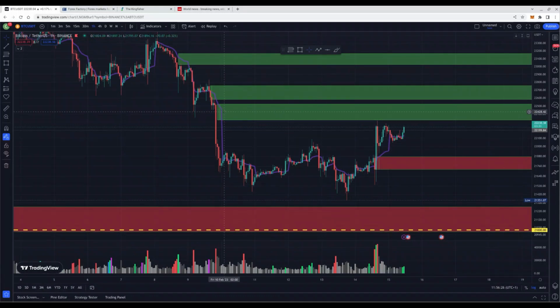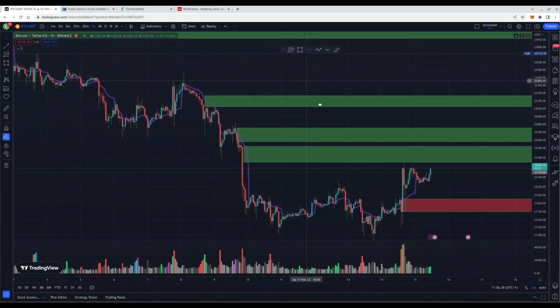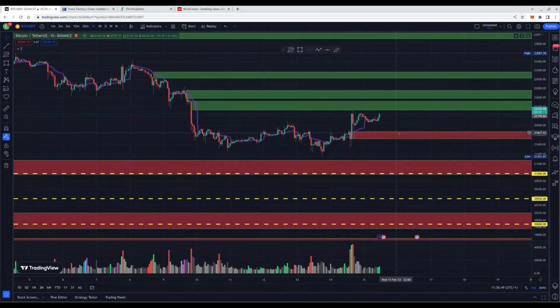To the upside, we have the first target at 22.5k, the next one at 22.7. If we break those two and look for a reversal, we could go all the way up to 23.2k. If we break this high at 23.4, we have a volume candle up here at 24k. However, we have them as well to the downside. First one here at 21.7.